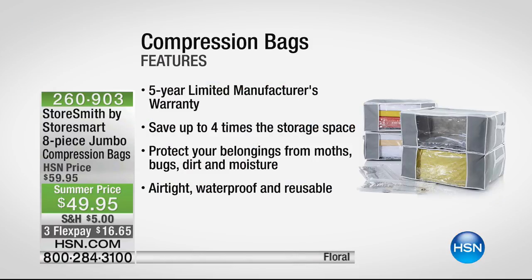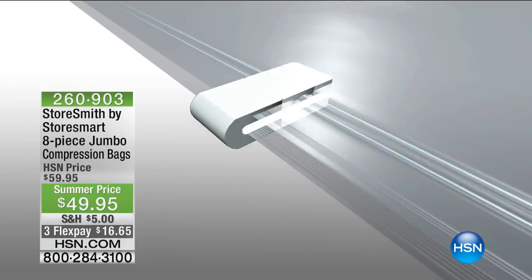So there's even a 5-year limited manufacturer's warranty. You save up to 4 times on that storage space, as we were just showing you in the luggage. And yes, protect it from moths, bugs, dirt, and moisture. If you can do this and get the ability to have airtight, waterproof, and reuse it over and over again, and no stinky mothballs, I say, yes, thank you.